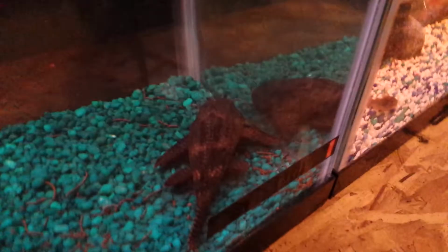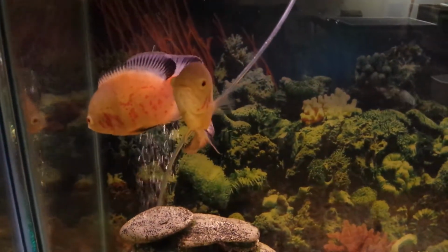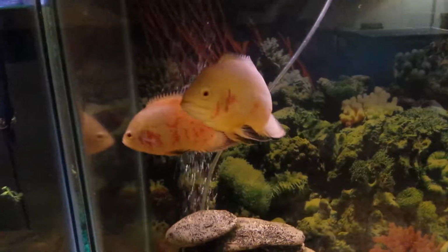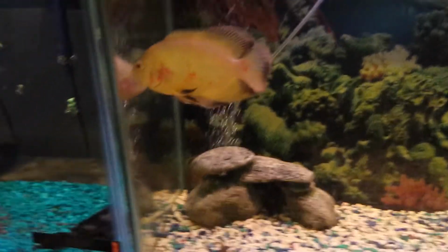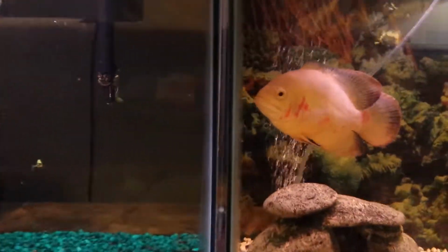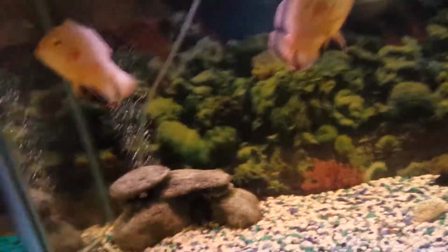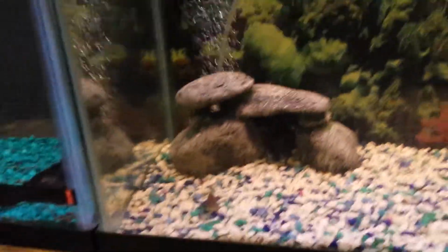That would be the Pleco that my buddy Jeff Nickerson tossed me. It was getting too big for his tank. He said I got somewhere that it definitely can go. And then we get to the wife's albino Oscars. They're putting on some nice growth too. You see the tanks are quite close together, so they are kind of able to interact.